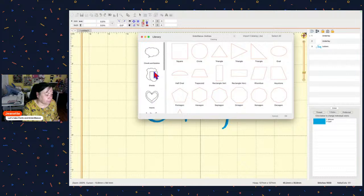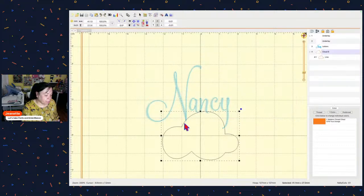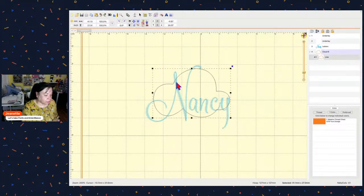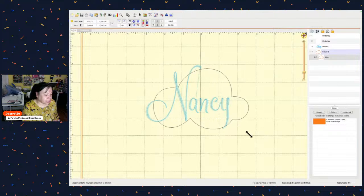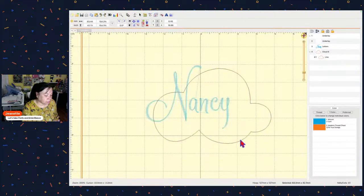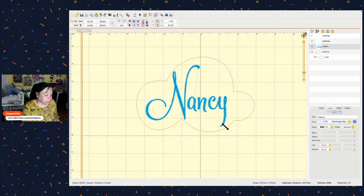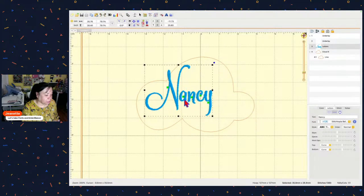I kind of like those clouds that we saw up there, right? Weren't they cute? Kind of like this. Let me hit that. Okay, I got this little cloud thing going on. I'm going to stretch this cloud because I think it's a cute cloud. You don't think it's cute? I think it's cute. And I'm going to take Nancy's name, make it a little smaller, and put it in the cloud.